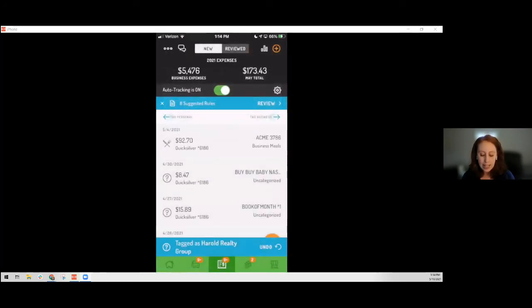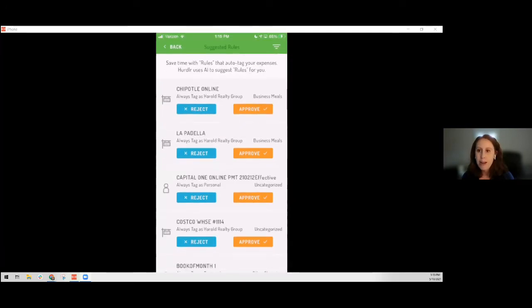And then as far as learning that tagging behavior, we do that on the expenses side as well. So you'll see the 8 suggested rules. This is going to suggest rules depending on how I'm tracking and tagging those particular expenses. And this way, again, it's going to help automate all of that.